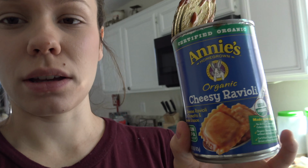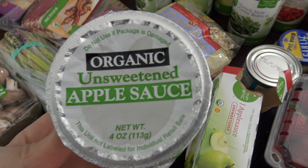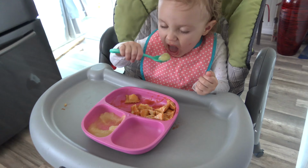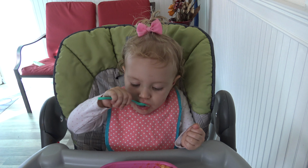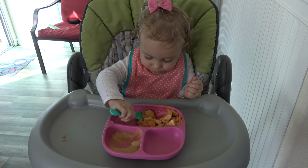So I just made Veda this cheese ravioli, and no, it's not the best thing. I know that. And then I just gave her one of these organic unsweetened apple sauces. Is that good? And then she's going down for a nap. Okay, back to the grocery haul.